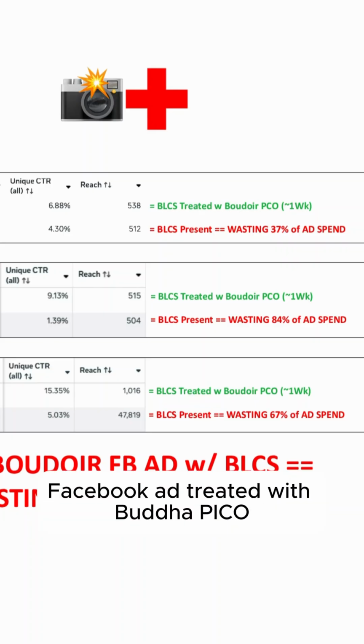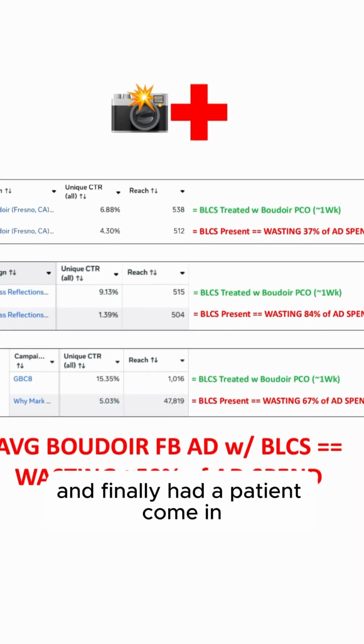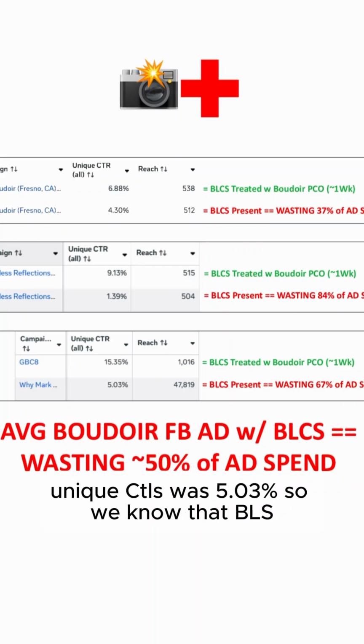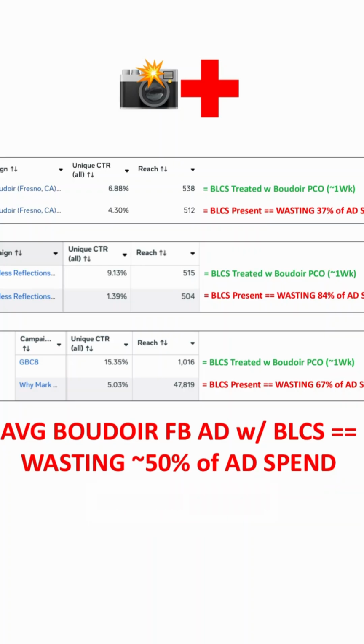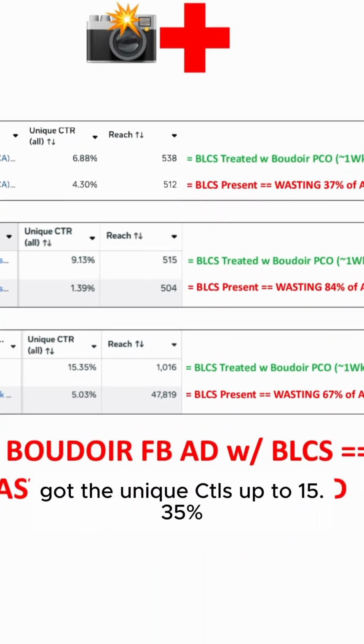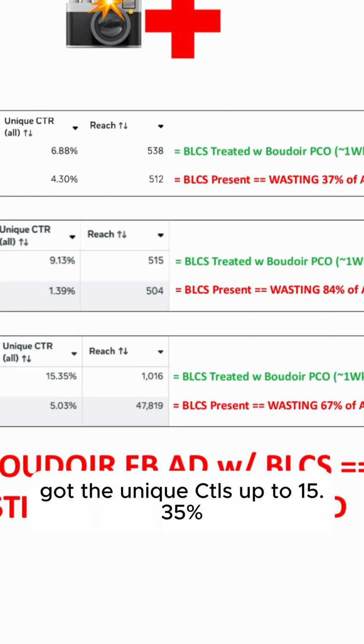Then finally, had a patient come in. Unique CTR was 5.03%, so we know that BLCS was present. Also treated it with Boudoir PICO, it takes about a week. Got the unique CTR up to 15.35%.